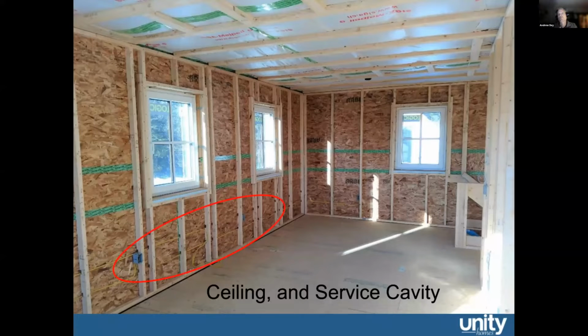And for all the studs that we use for the interior partition walls that we prefabricate in the shop, we're also pre-drilling holes so that there's really minimal to no drilling that's required by the electrician to run the wires.